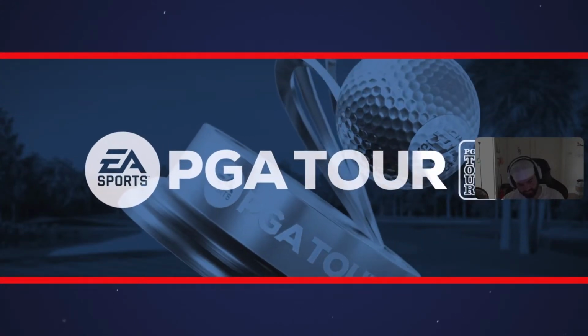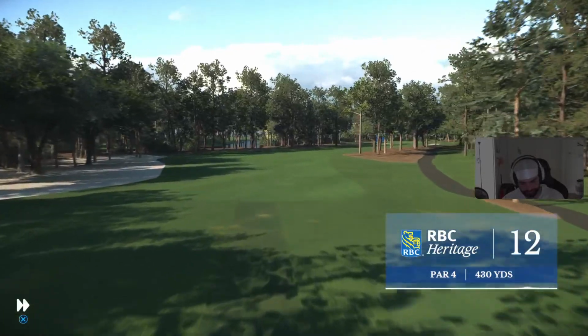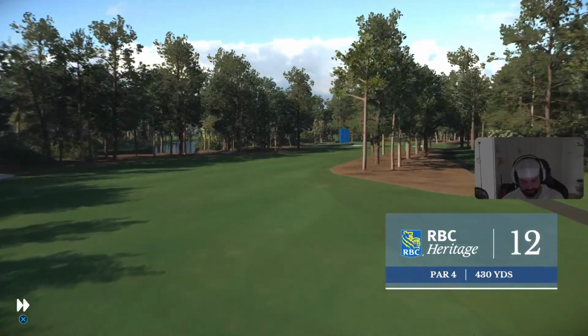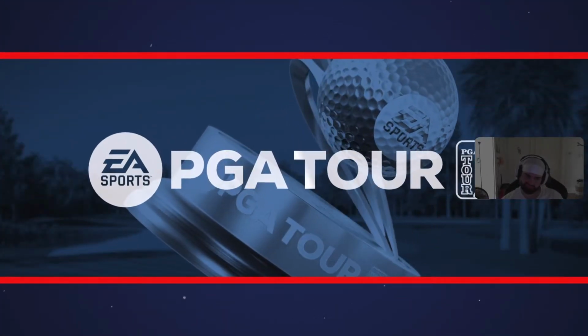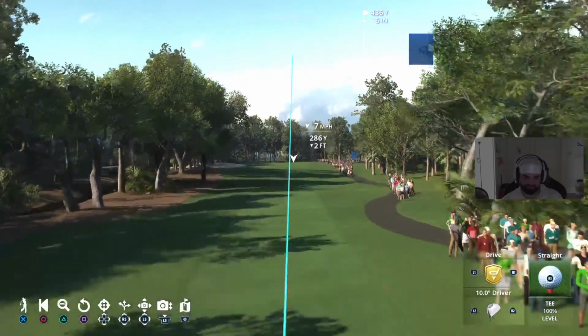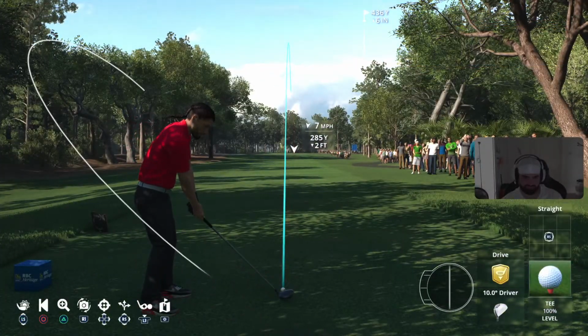On to the 12th now at 430 yards. We've had a handful of right-to-lefters so far. This one's going to work the other way. As we've mentioned before, accuracy is the key off the tee, as some of those pine trees can reach out and grab you if your tee shot's not where it needs to be.